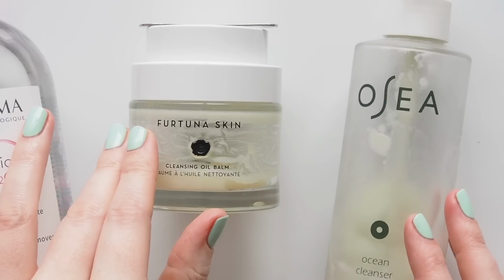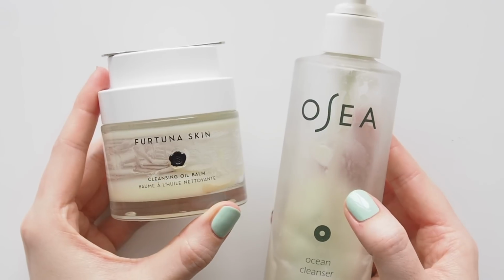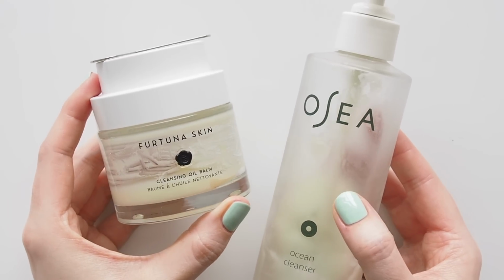Then I've been alternating between two new cleansers. New cleansers, new me. Avène Cléanance served my skin well for so many years, but I wanted to branch out this year and fell for two fantastic formulas.